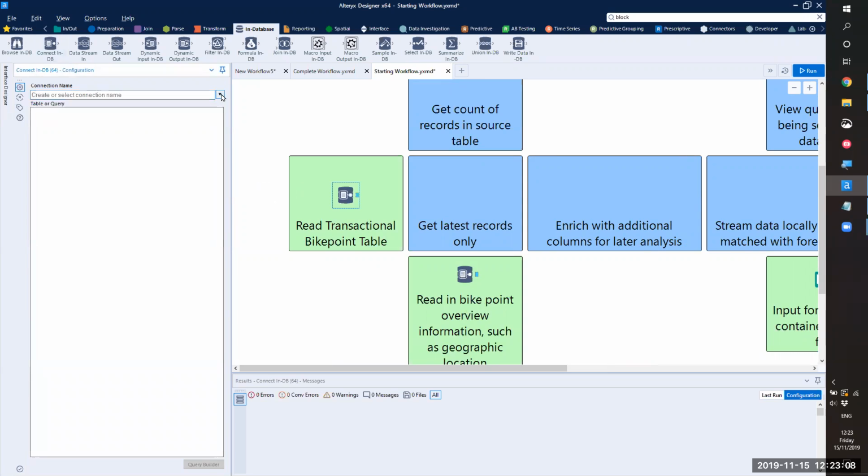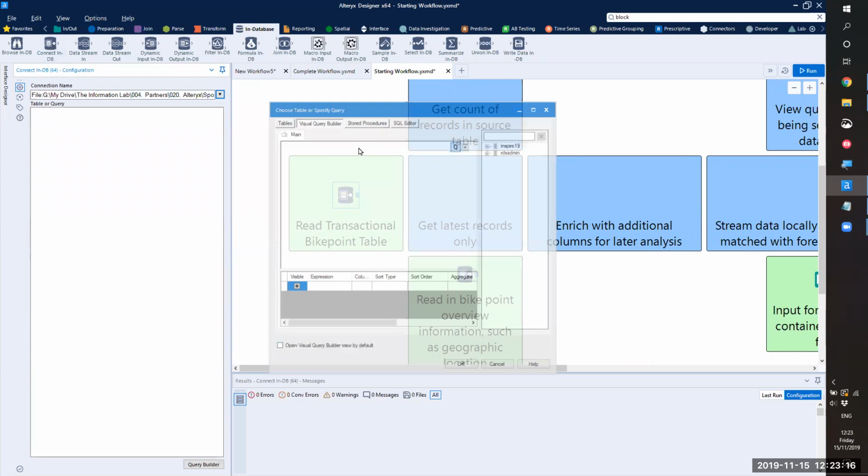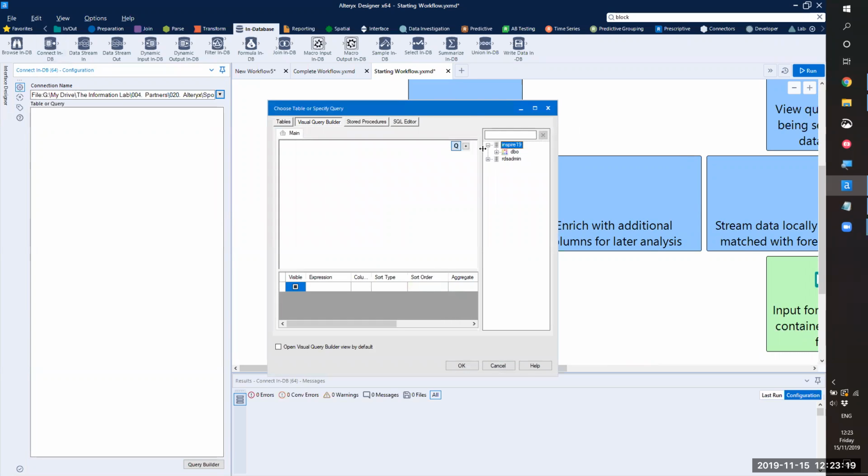And we want to add a connection. This is a file connection that we're going to use that's already made. So it's this really long one called AWS connection. And the table that we want is historical bike point.